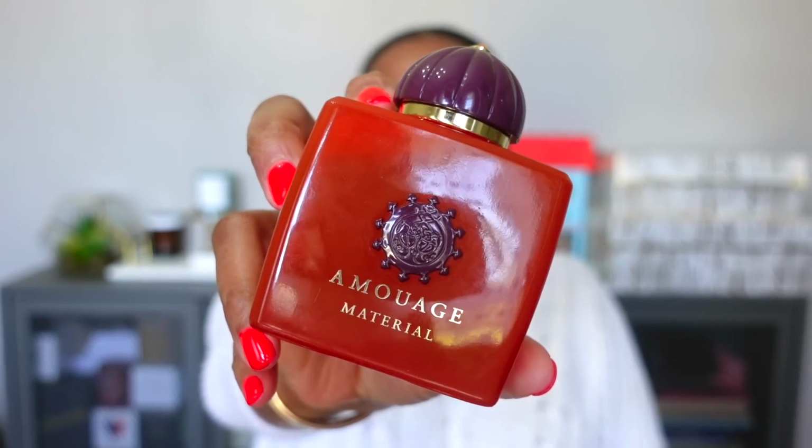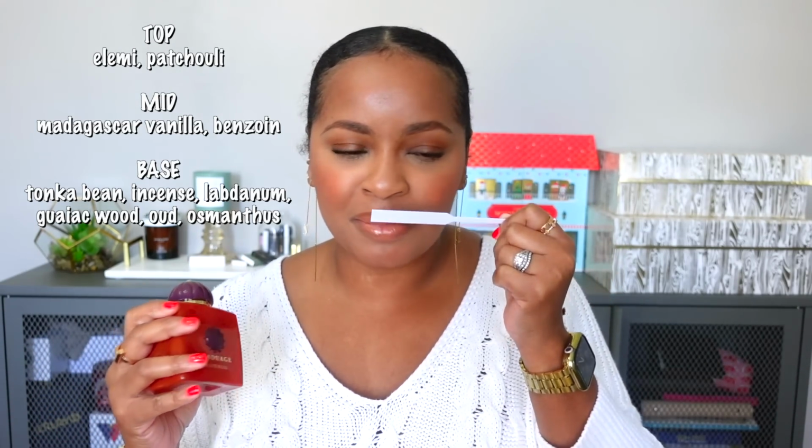This next fragrance is from Amouage, and this is called Material. So this fragrance is my incensey resinous vanilla. It is deep, it is resinous, but it also has this musk to it. And the musk in here is not like one of those clean musk. It's one that I feel like leans slightly animalic. I wouldn't call this an animalic smelling musk in this fragrance, but it's definitely more skin-like than a clean musk.